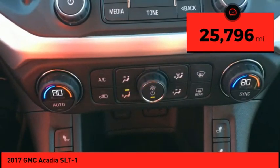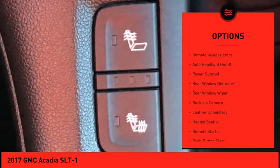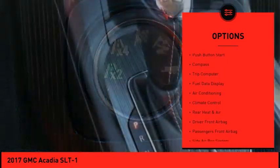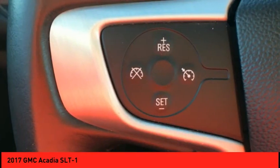Here are some of this vehicle's great options: sunroof, electronic stability control, traction control, remote keyless entry, auto headlight on/off, power sunroof, rear window defroster, rear window wiper, backup camera, leather upholstery.